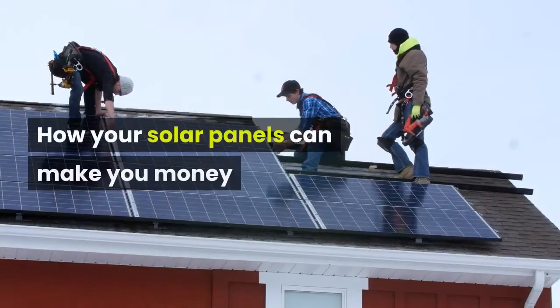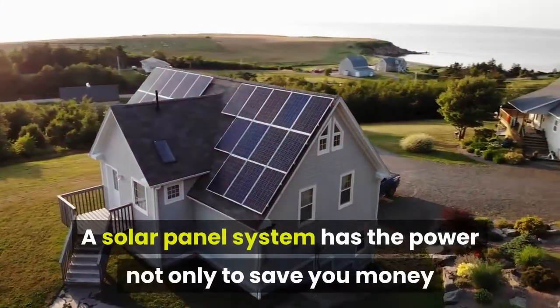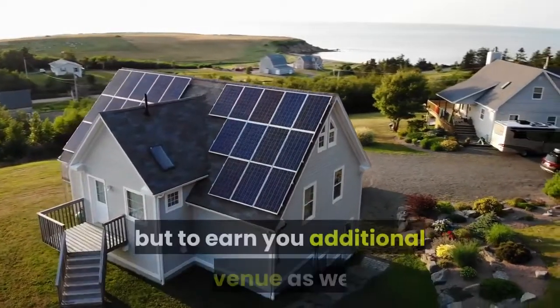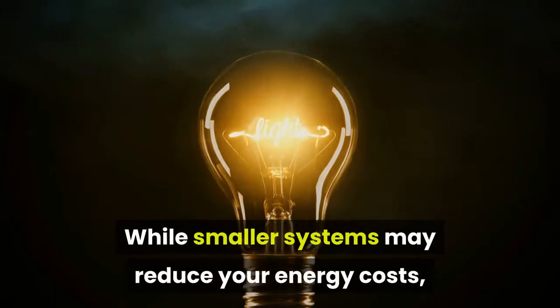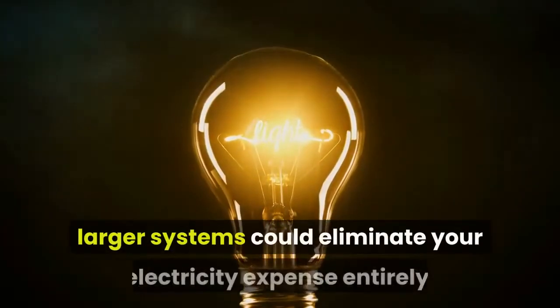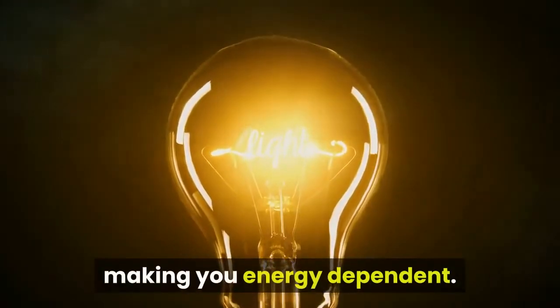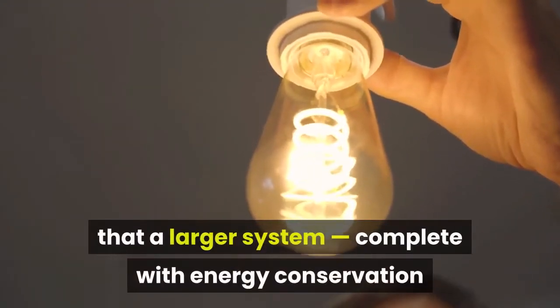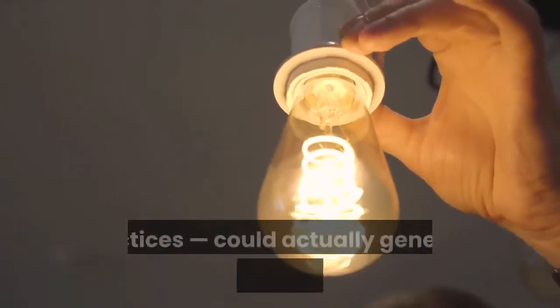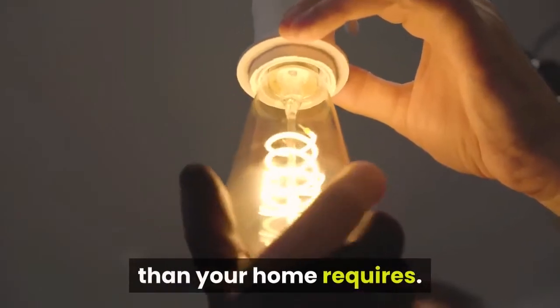How your solar panels can make you money. A solar panel system has the power not only to save you money but to earn you additional revenue as well. While smaller systems may reduce your energy costs, larger systems could eliminate your electricity expense entirely, making you energy independent. It is also possible that a larger system, complete with energy conservation practices, could actually generate more electricity each month than your home requires.